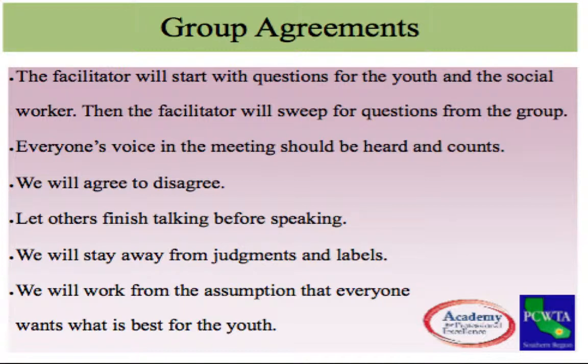And I'm guessing that it's important, especially with teenagers who have been working with professionals and CASAs and stuff like that for quite a while. It's probably important to try to keep a future focus to a large extent, rather than rehashing things that maybe the youth has made difficult for people in the past.